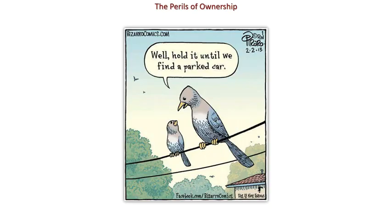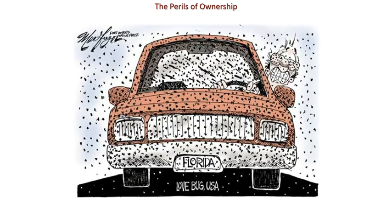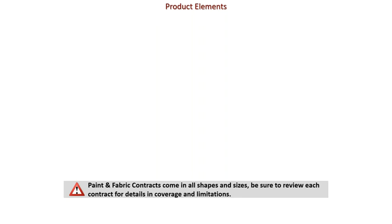We all know about the perils of ownership. Well, the birds are on the wire, and if you've seen the Allstate ad, Mayhem is sitting on the wire with him. And then there's the love bug in Florida. Everybody's been through this situation where you're just completely peppered with love bugs. New people down here have heard about it. It's amazing how many people, when they first come to Florida and have only been here a short time, already know all about love bugs. They know the intrusion of that.